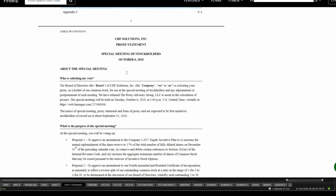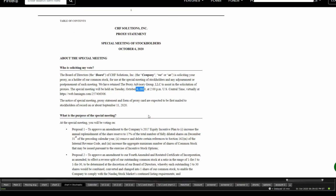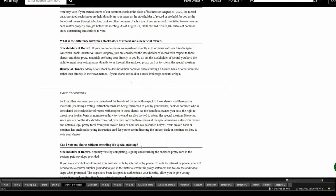The next thing they have is the stockholder record date of September 11th. They're going to be voting on October 6th at 2 p.m. Eastern Standard Time for 3 different proposals. First one is to increase shares reverse to 17%. And then the one that is actually quite interesting is the 1 for 5 to 1 for 30 reverse split. So that would be interesting, right?